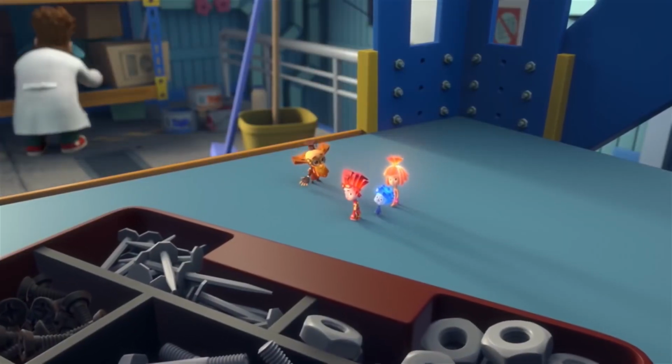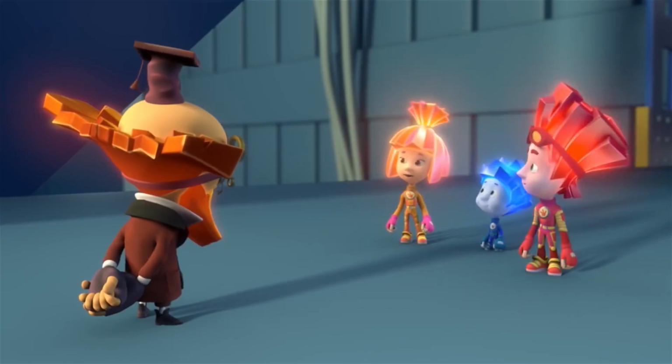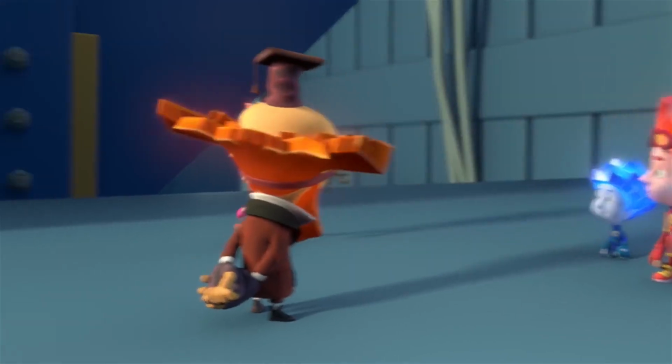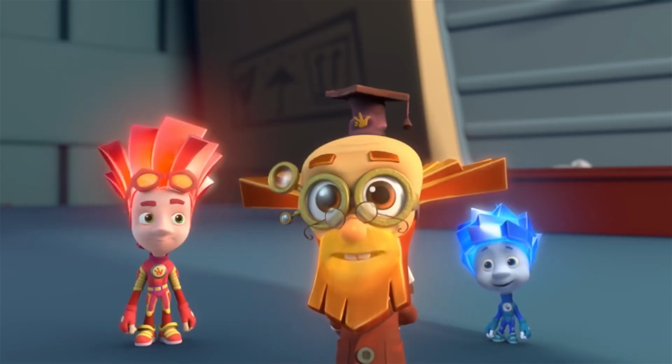And what if there aren't any screws or nails around? Well, then a Fixie can turn himself into a screw and screw himself in, like this. Masterfully done.